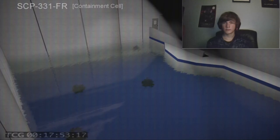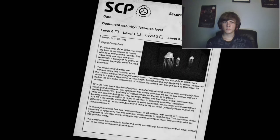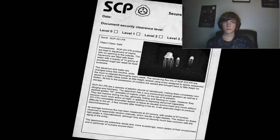SCP-331FR entities are kept in aquariums in rooms with no opening to the outside. The aquariums are filled with fresh water with a supply of 14 grams of powdered sugar per week for food purposes. The aquarium and water are changed every 2 months, while the room is cleaned thoroughly every week.